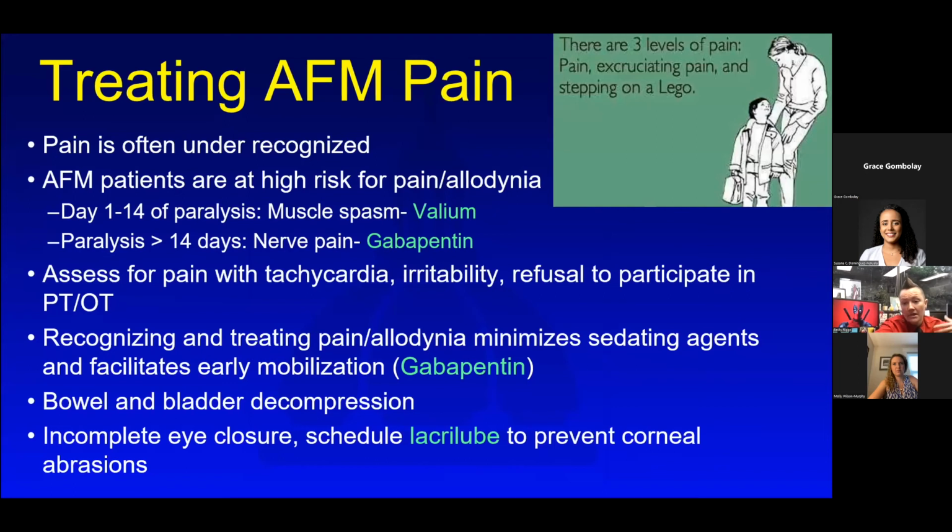And again, making sure that we're treating these kids' pain so that they can participate the best that they possibly can in their rehab so they can start getting stronger. So we don't want to oversedate them so they're too sleepy to do their PT/OT, but we also want to make sure that they're comfortable enough and that it isn't pain and discomfort that's keeping them from doing their PT/OT as well.